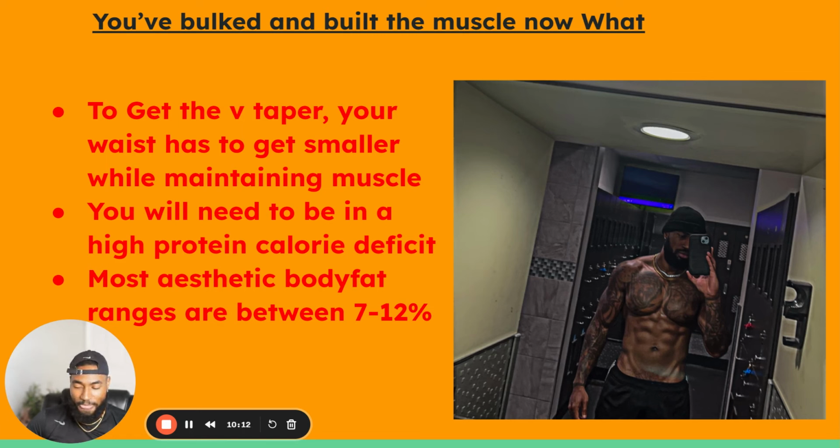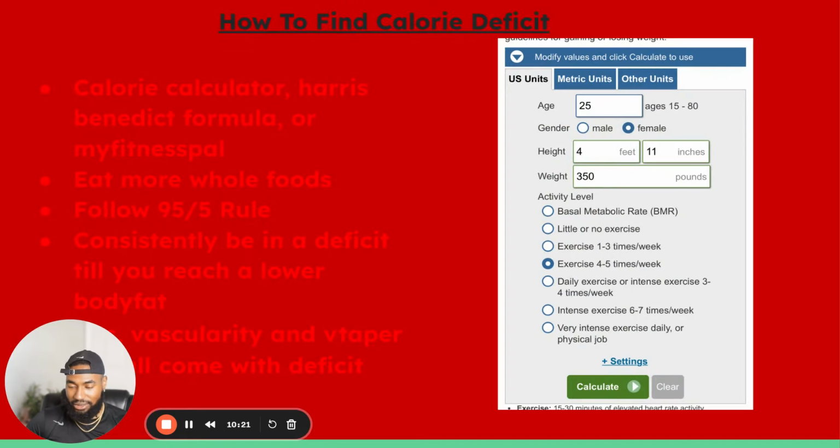Once you've built up the muscle, getting down to a low enough body fat percentage that you can see the V taper, you can see the cuts in the shoulder, you can see the abs, all that stuff is going to take body fat percentage, guys.